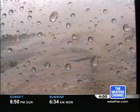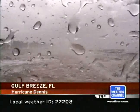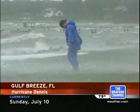And we are in storm alert as Hurricane Dennis comes ashore. Evacuations have been ordered along the Gulf Coast, but some folks chose to stay put. Hurricane Dennis is a strong Category 3 hurricane, and you can see from the winds and rain here in Gulf Breeze, Florida, that this history-making hurricane is one to be reckoned with.